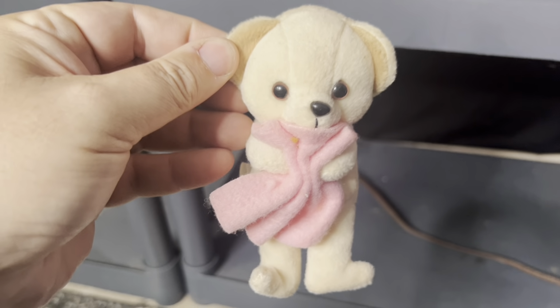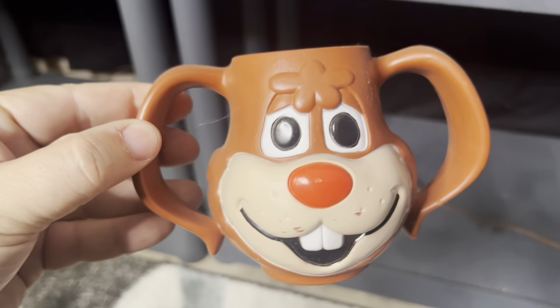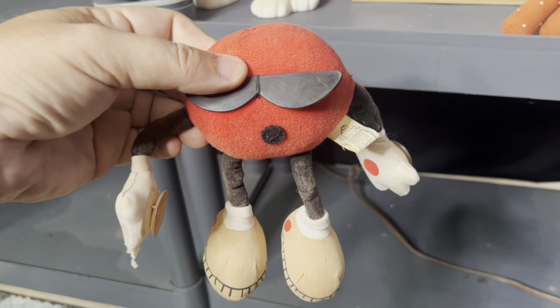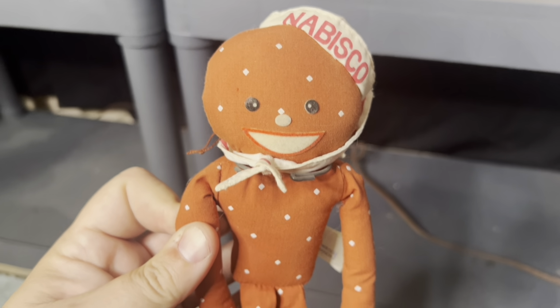And then we have the small Snuggles bear that was a giveaway, and he's worth about $10. And then we have the Nestle Quik Rabbit mug. This one's a little rare. It's worth $15. And then we have the Spot from 7-Up that you'd put on your window, worth about $6, and a Nabisco pretzel doll worth about $20.